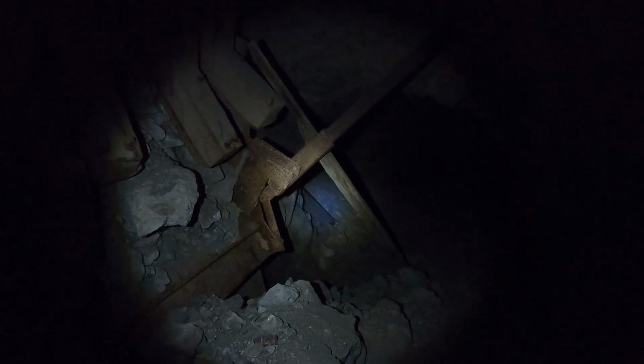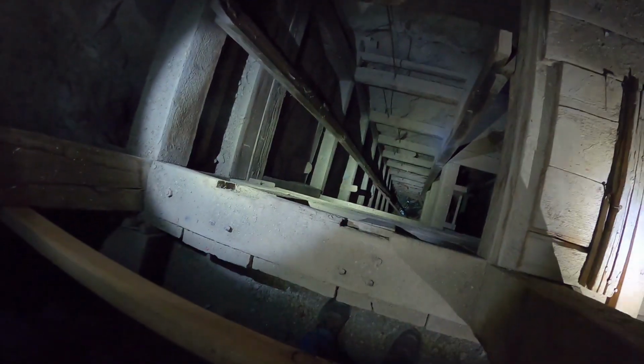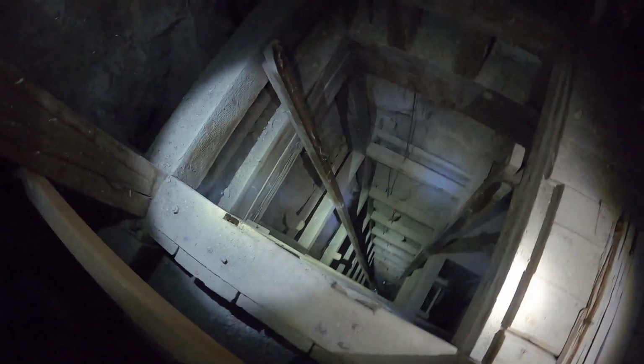But if you want to get a perspective of the elevation and the depth, this is a good way to do it right here. This is a place you don't want to get too close, I guess. Or if you do, you want to be careful about it. Oh, there's water down there. Yeah, they've been pumping that water out for a long time.